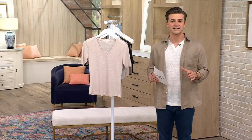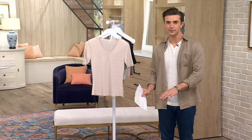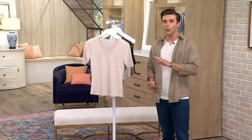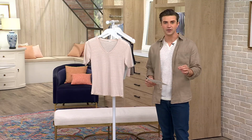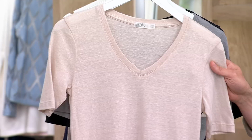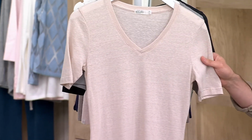What I would say is the perfect tee. Now, I'm very excited because Barefoot Dreams is not only one of my favorite brands at QVC, but was one of my favorite brands before I got here, because you know a Barefoot Dreams piece when you see it and when you feel it. And this tee is no exception. It is our only order of the year.